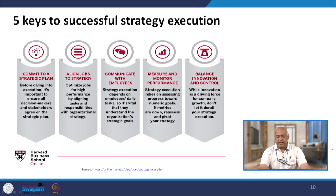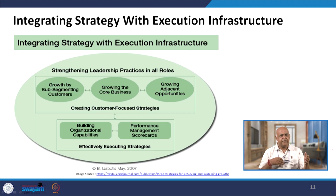Balance innovation and control. While innovation is a driving force for company growth, don't let it derail your strategy execution. So it becomes very important to balance innovation and control. It is then a very dynamic, positive force for the company, and as a result your strategy will not be derailed.